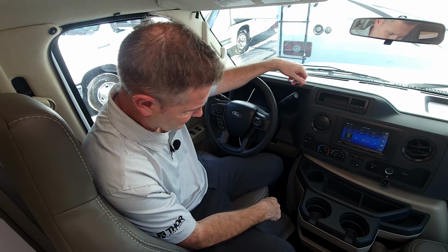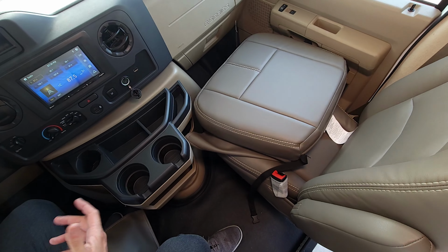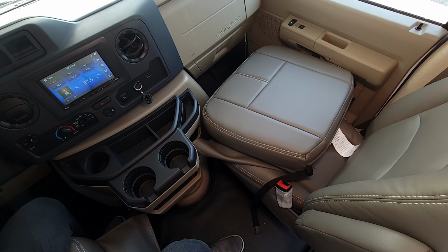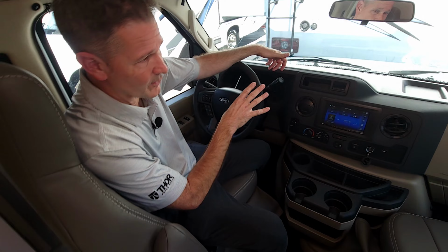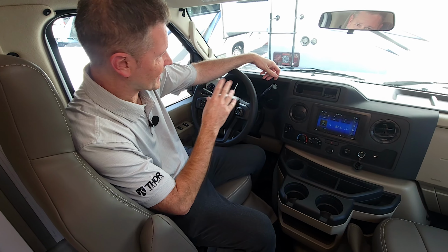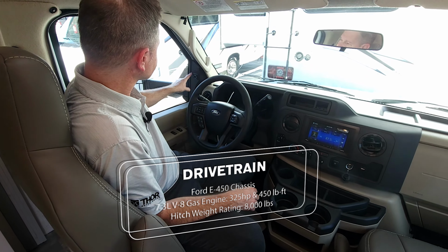I have the seat cushions in here, so when these seats spin around, that your legs, you get a little more leg room. Obviously, you don't want to use these when you're driving, but fully featured dash. Again, this is a Ford E-Series, 7.3 liter, all the engine specs and towing. You can see that right now at the bottom of your screen.